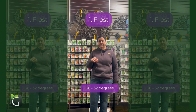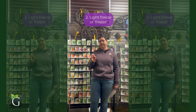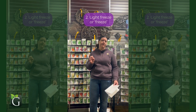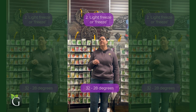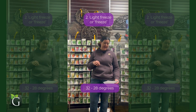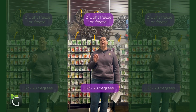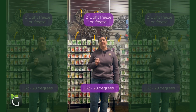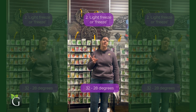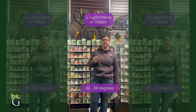And the second version is either called a light freeze or just freeze, and it's when the temperatures are anywhere between 32 degrees Fahrenheit going down to 28 degrees Fahrenheit, and it's when there is a wind and the air is cold enough that the water that's inside the plant cells can crystallize and burst and create that damage from inside the plant rather than on the outside with the frost.